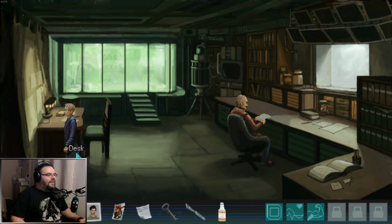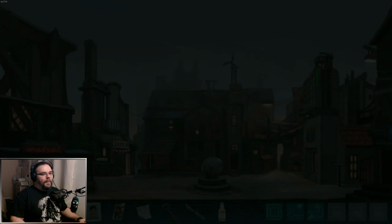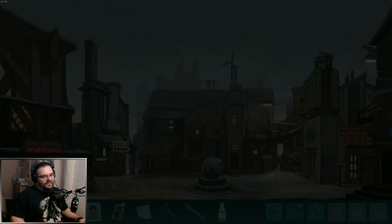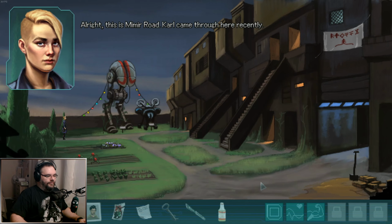Right, well, we know we've got to go to Mimir Road, so let's go and do that. Let's stop beating around the bush. We got Saffron to examine. Impossible boot prints. Alright, this is Mimir Road. Carl came through here recently.